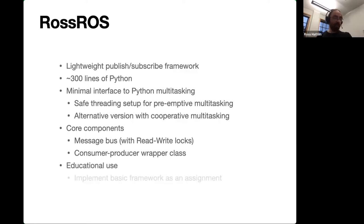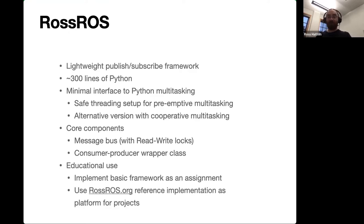And so this consumer producer class lets them take their code and directly port it into the consumer producer setup. And then for the educational use, we actually have them implement the basic framework and then also go through and use the reference implementation that I have available at rostros.org as a means of using a more polished system, seeing what extra refinements you can do if you take the time beyond a course project, and then also using this as the baseline step for later pieces of the course.